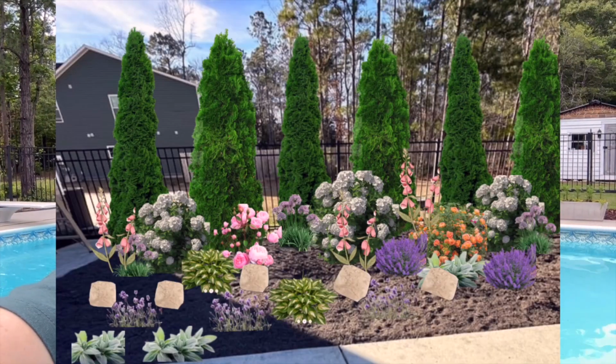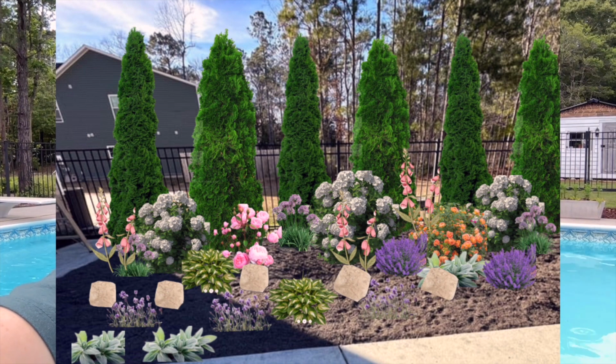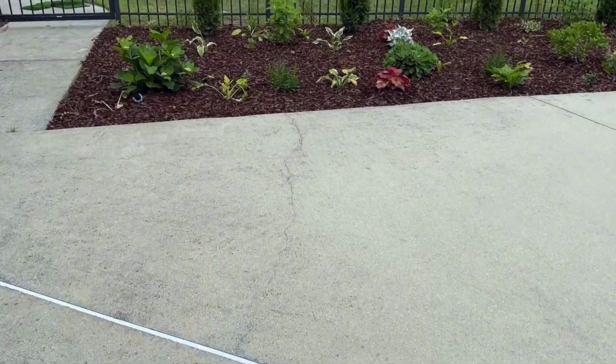My dream was to have a cottage garden, and we have been working really hard on creating the cottage garden. So I want to show you what we've created so far and some of the ideas that I have to make it look more cottagey.